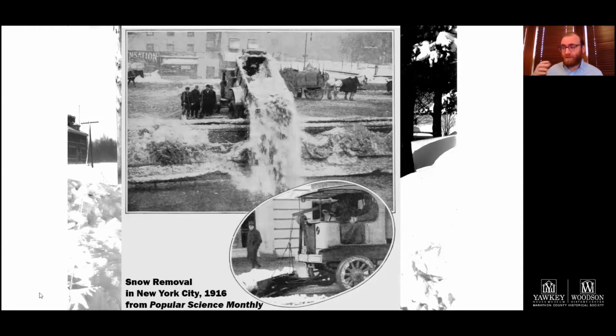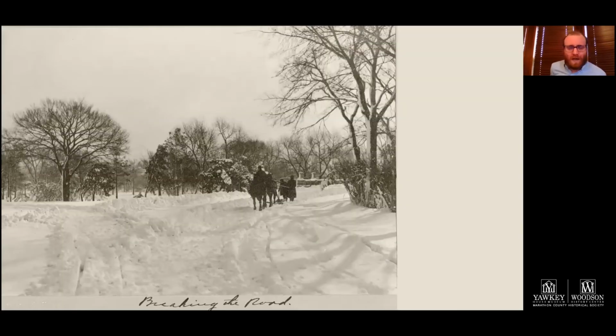they developed early snow plows and snow removal in the bigger cities because you need to get around. So here they are dumping snow piles into the river or the sewer system. Sometimes they do that to melt it off, and that's the way you're going to get rid of the snow. But again, in a place like Marathon County, early snow plows probably weren't as important, because people aren't getting around in the same way.